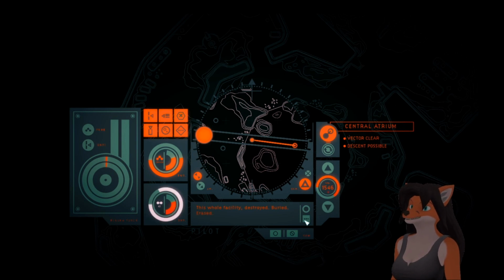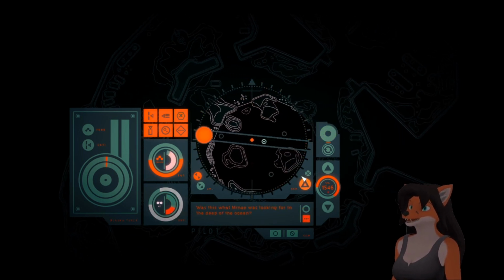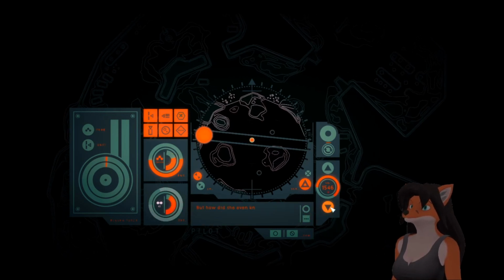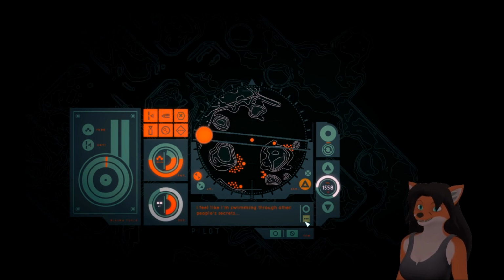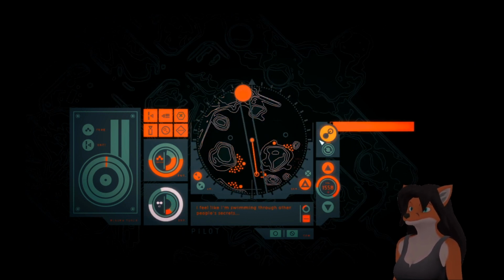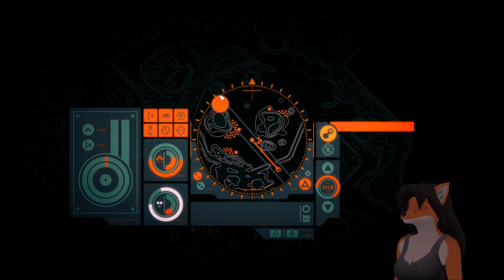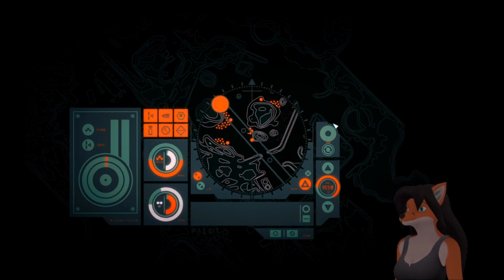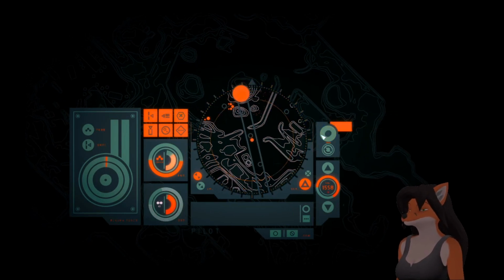This whole facility destroyed, buried, erased. Was this what Monet was looking for in the deep of the ocean? But how did she even know it was here? I feel like I'm swimming through other people's secrets. Let's go take a look in these caves. There may be something important in them that I didn't realize.